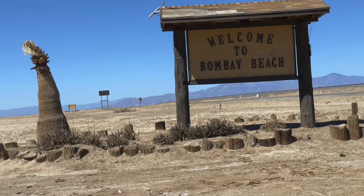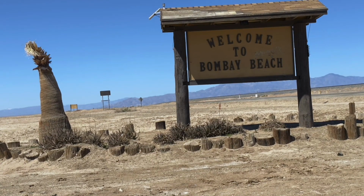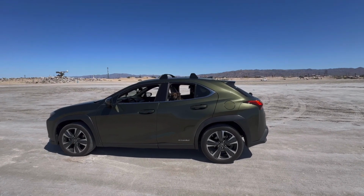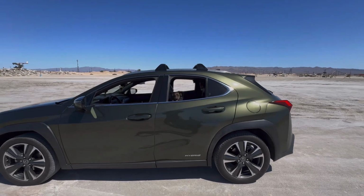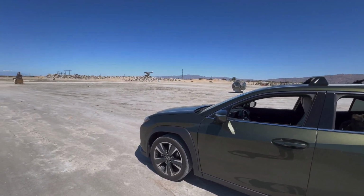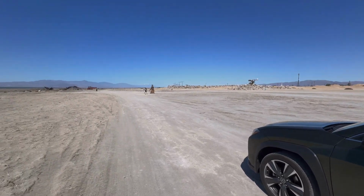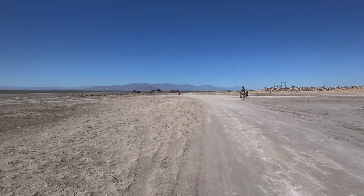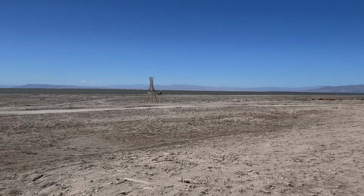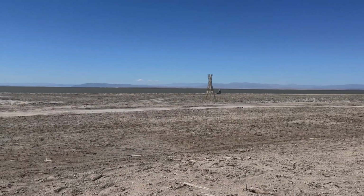Next stop, Bombay Beach, is situated along the shores. The town has a number of abandoned buildings and structures, including homes, businesses, and even an abandoned yacht club. These remnants of the town's past give it a somewhat eerie and post-apocalyptic feel, from resort to ghost town.